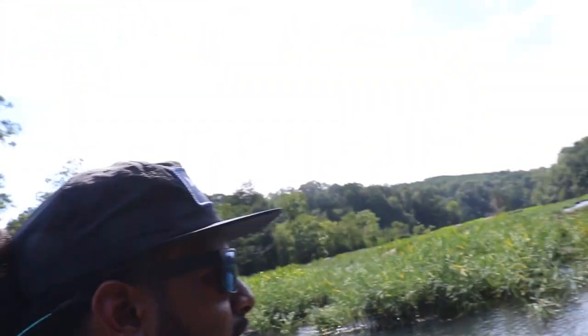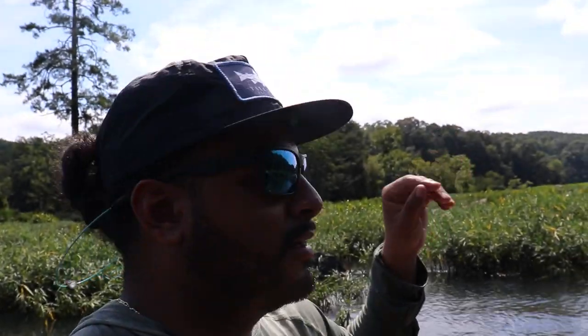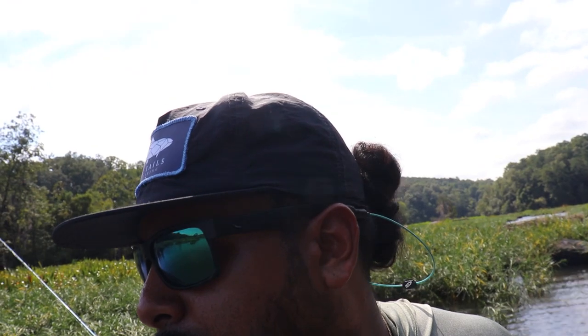So yeah, we're just taking a little break and then we're gonna book it in the canoe until the next shoal, because there is a shoal that Collin says we're gonna want to pick apart again. So that's what we're gonna do. Let me get the sun in my face better. There you go. But for now, we're taking a little break. You can see I've been swimming.